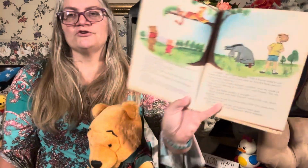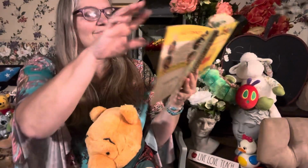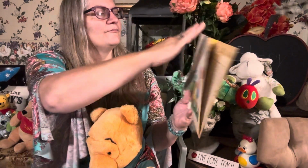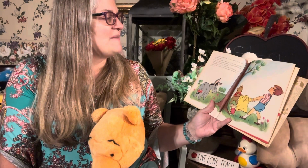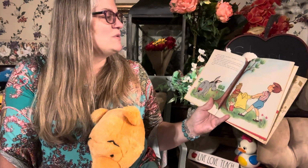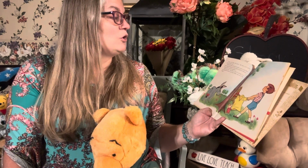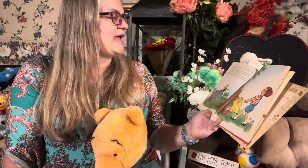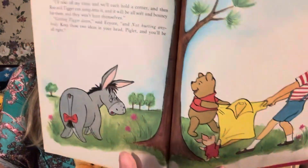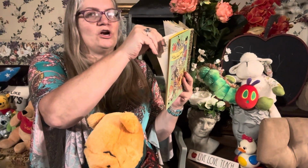I've got an idea, cried Christopher Robin suddenly. Christopher Robin's got an idea. Listen to this, Piglet, said Eeyore, and then you'll know what we're trying to do. I'll take off my tunic, and we'll each hold a corner, and then Roo and Tigger can jump into it, and it will be all soft and bouncy for them, and they won't hurt themselves. Getting Tigger down, said Eeyore, and not hurting anybody. Keep those two ideas in your head, Piglet, and you'll be all right. What do you think about that? Think it's going to work? Maybe.